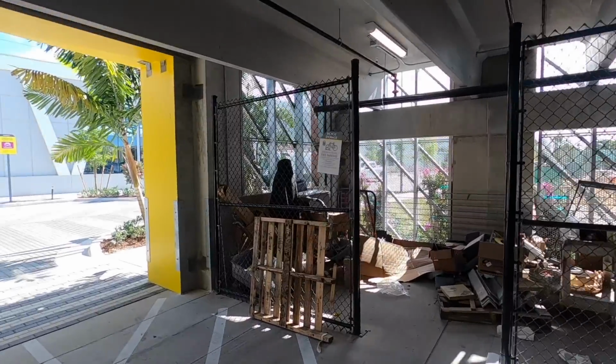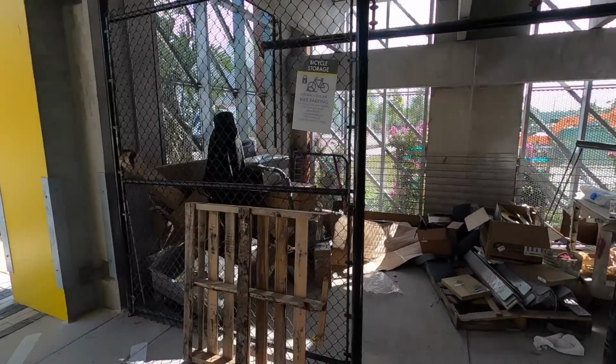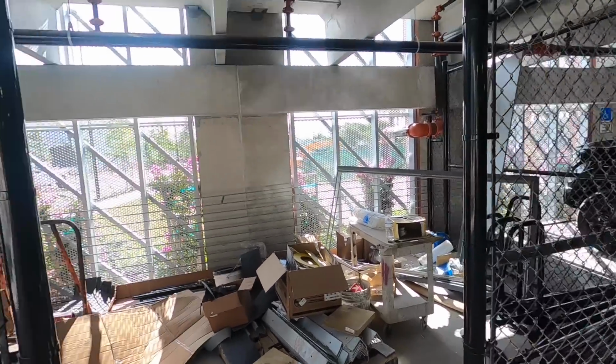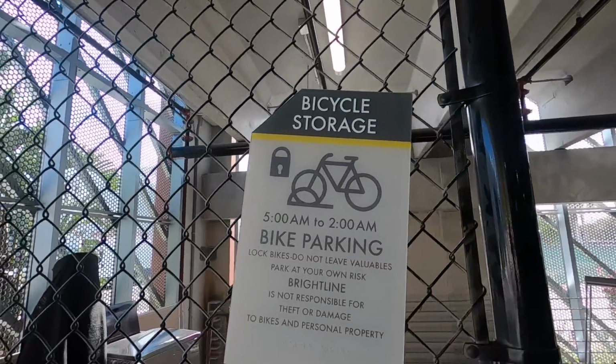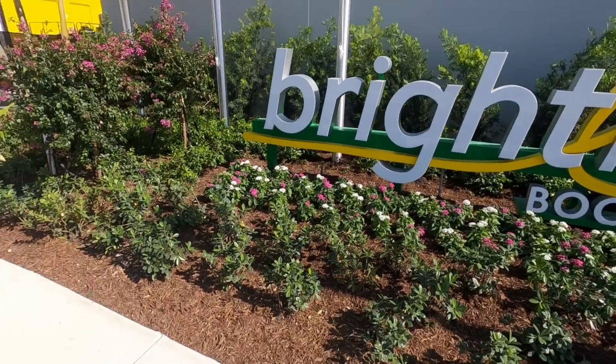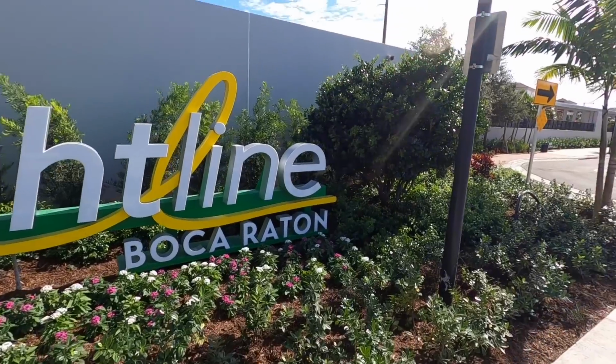They also have a bicycle storage that is currently not open yet, but you do see the bike racks over here on the side. And this is the signage for the bicycle storage whenever it is open. Now that is beautiful. They've added new plants, trees. I do want to talk a little bit about something I noticed on the train.